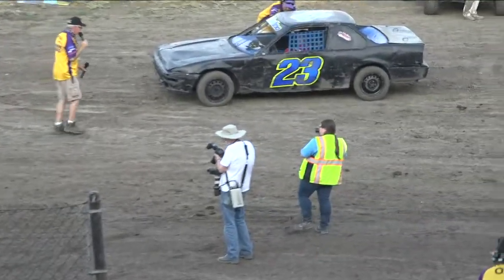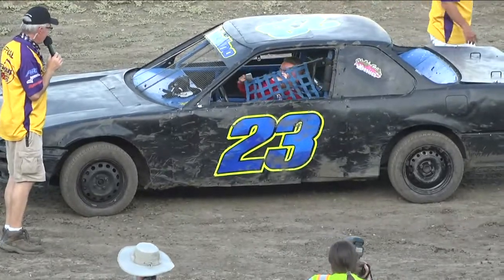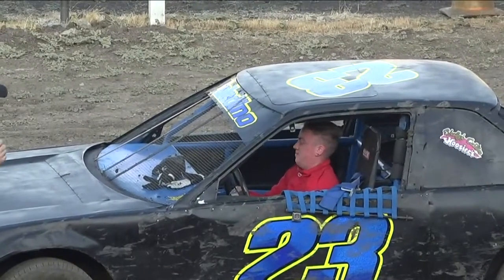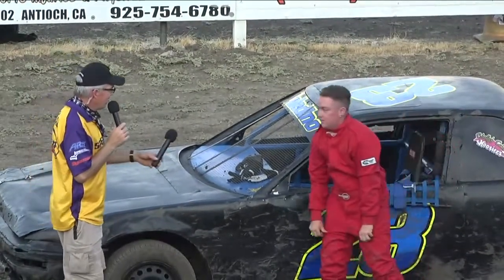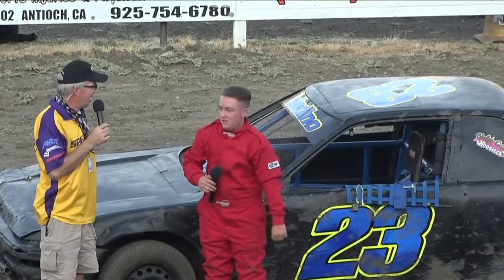Kind of on over here to Jess Paladino, getting out of the 23. Winner last time out, finished second here tonight, getting the steering wheel off. Jess, you gave it a heck of a shot, man. You were battling in there and in and out and pushing in. Yeah, it's a little hard to go the other way. I can barely go left, let alone right.